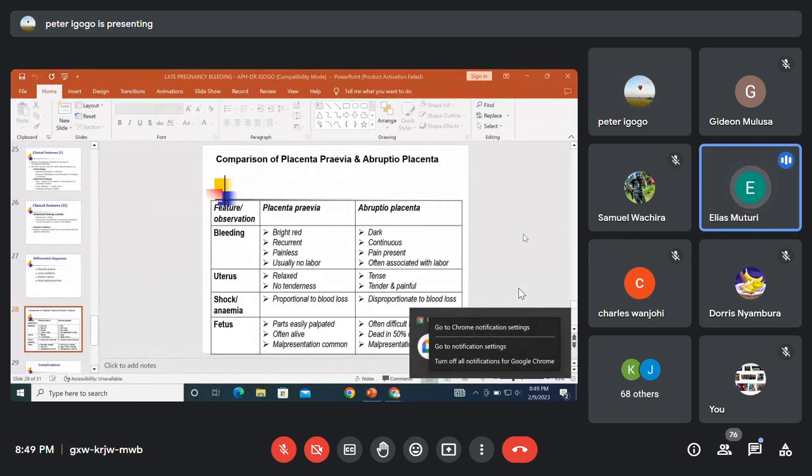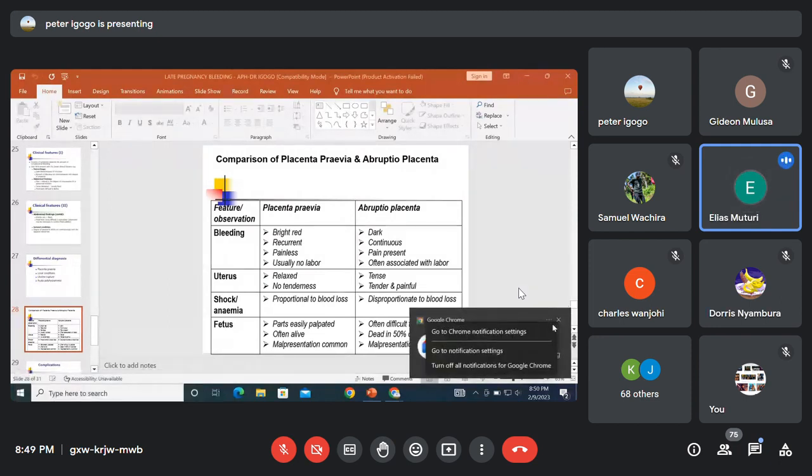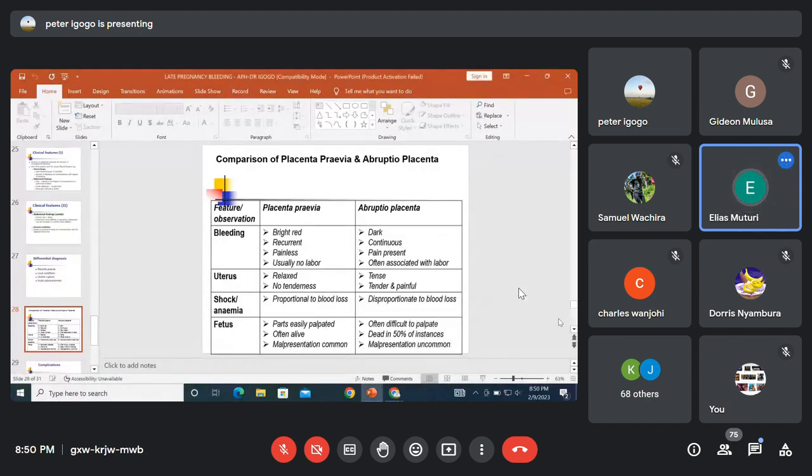Okay, the comparison of placenta previa and abruptio placenta. In bleeding, in placenta previa, it is bright red, recurrent, painless, usually no labor. In abruptio placenta, it is dark, continuous, pain is present, often associated with labor. In terms of the uterus, in placenta previa, it is relaxed and no tenderness. In abruptio placenta, it is tense, tender, and painful. In relation to shock or anemia, in placenta previa, it is proportional to blood loss. In abruptio placenta, it is disproportionate to blood loss.